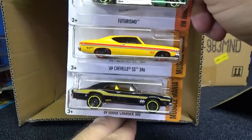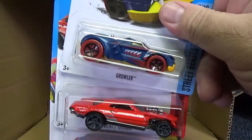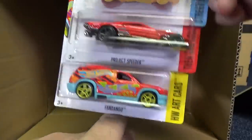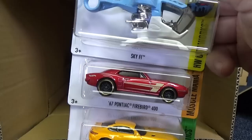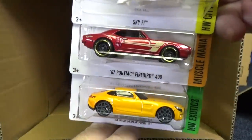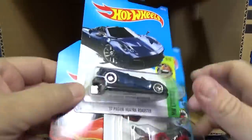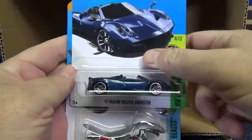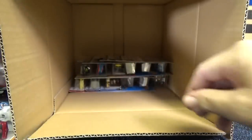Futurismo, Chevelle SS, no Super yet. '69 Dodge Charger 500. Growler, sorry. Project Speeder, Fandango. My stack's leaning. Hi-Fi, Sky-Fi, and there's another AMG GT, the Pontiac Firebird recolor, '17 Pagani Huayra Roadster, Sharkbite, and '68 Dodge Dart.